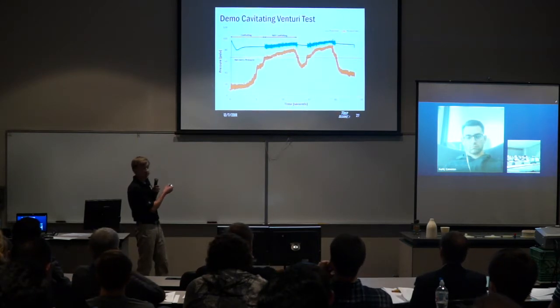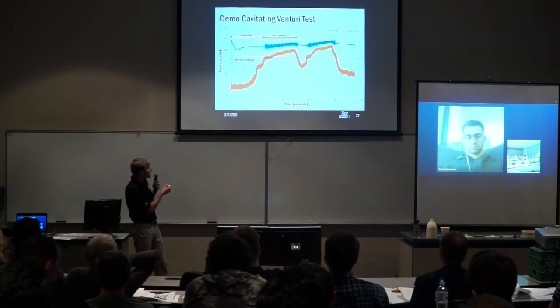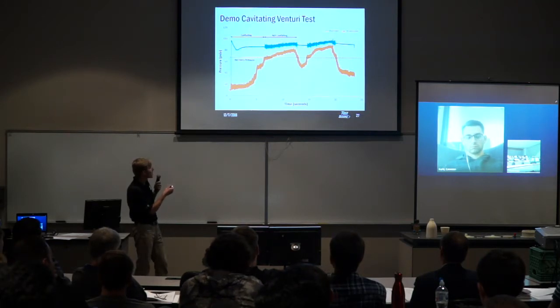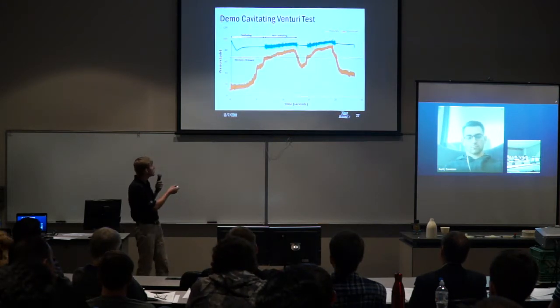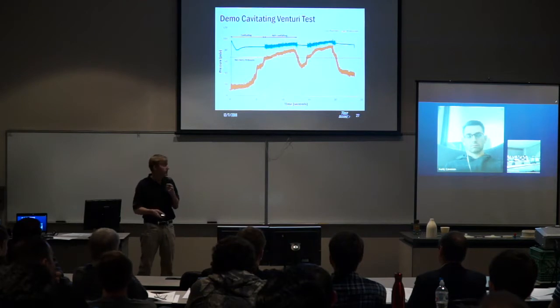In orange, we have the downstream pressure, and in blue, we have the upstream pressure. As we increase the downstream pressure, we see that the upstream pressure remains very steady and constant. But as we get above roughly 80% of the upstream pressure, we are knocked out of cavitation, and we're no longer decoupling the upstream pressure and the downstream pressure via choke condition. When we go below our recovery pressure, cavitation resumes, and we are now decoupled.